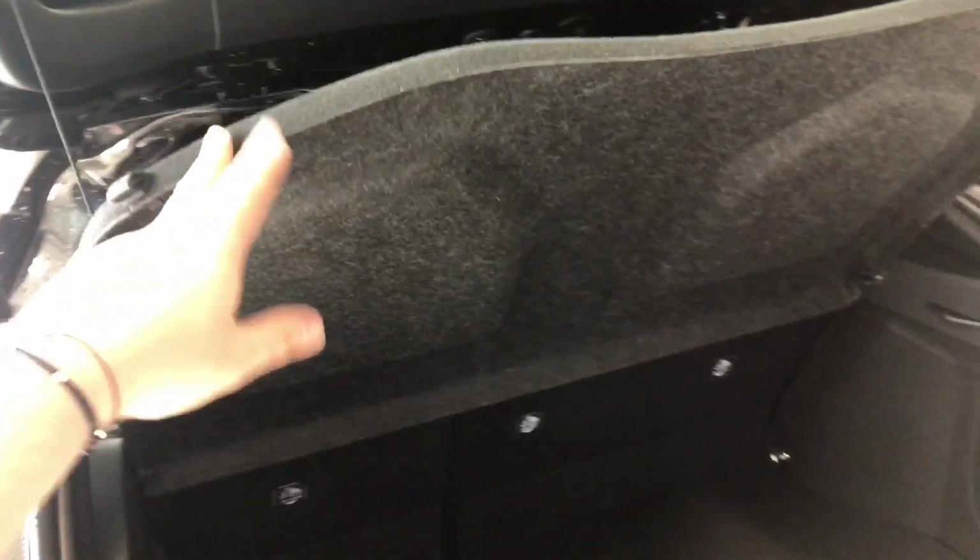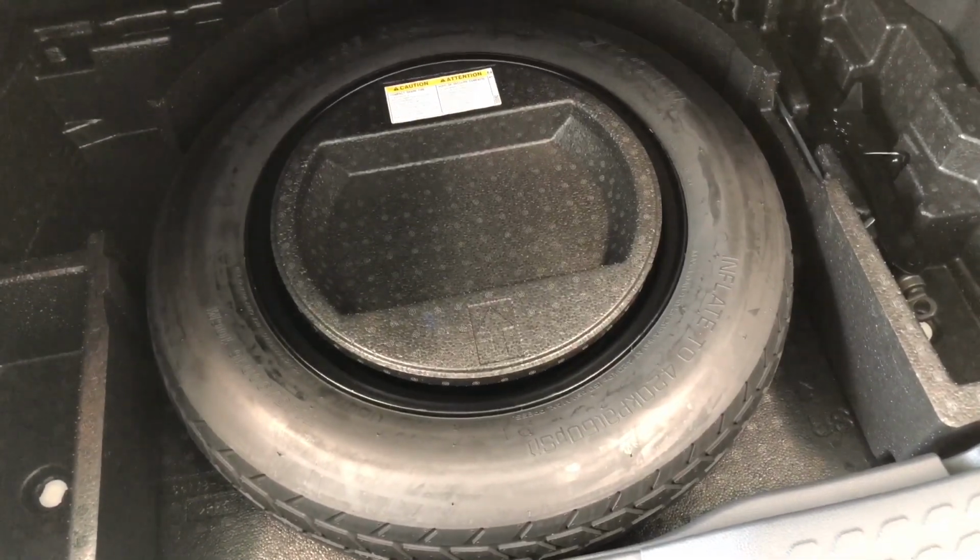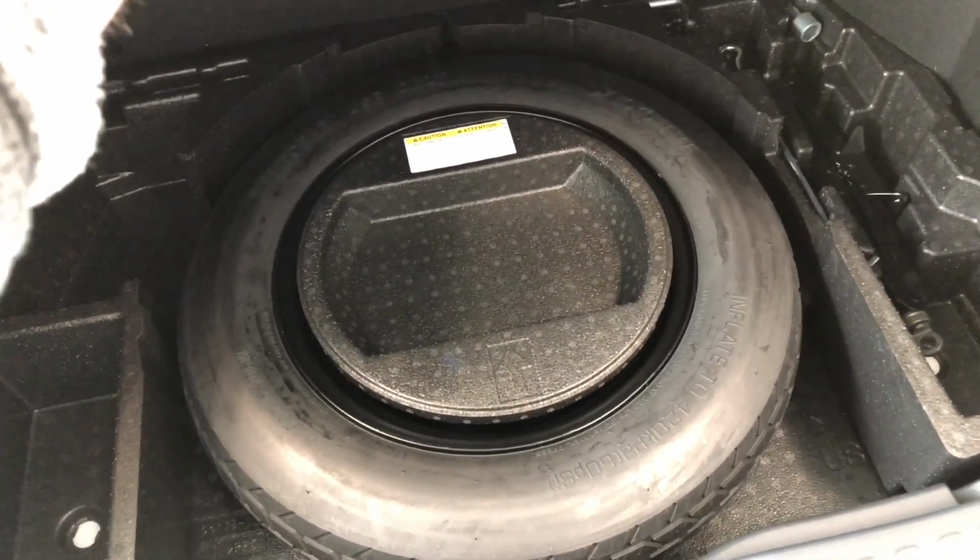With the CHR, you also get this nice cargo cover as well. We can also look underneath here. This is where you'll find some extra storage along with the tools and your spare tire in case one ever goes out on you.